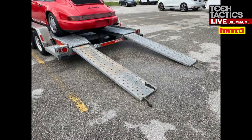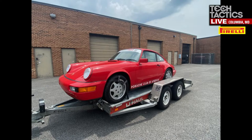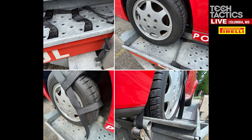And then the other thing is the front, the way these things load is you drive over kind of a stop at the front, and there's a lip. You can see on this 964 where the straps are. That lip's pretty high. And so what you end up having to do is cut some pieces of wood, oftentimes as blocks, to put under the front wheels so that the front bumper will actually clear that lip.